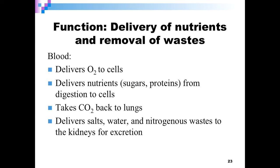Okay, and the function or the job of the blood is, again, to deliver oxygen, to deliver nutrients, to pick up CO2, and then bring it back to the lungs so we can get rid of it. And then to get rid of or deliver, it depends, I guess, on what process we're talking about, salt water, urea, which is that nitrogenous waste from the kidneys, to either remove that or to recirculate the water if we're dehydrated, functions and jobs like that.